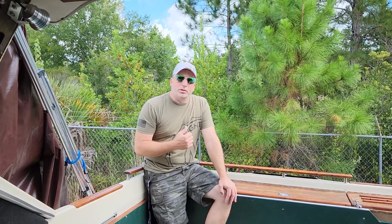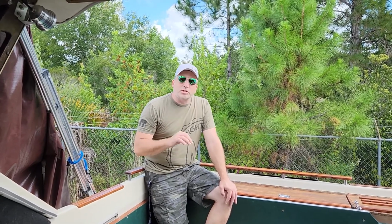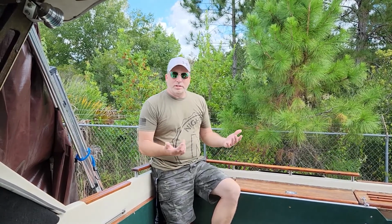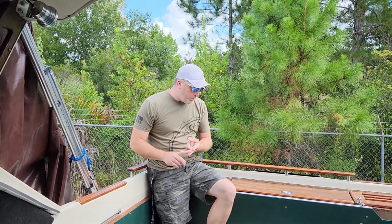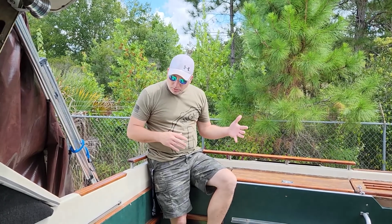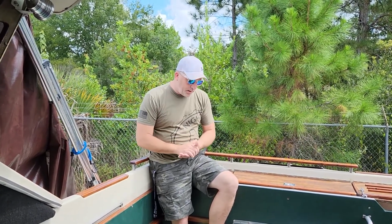But coming back in, after you come in and you're in the lower RPMs and the no wake zones, it spits and sputters. It doesn't want to stay running. And what we did to this already up to this point is new carburetor, new mechanical fuel pump, new coil, new distributor, new plugs, new wires. Everything's new up here.